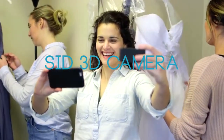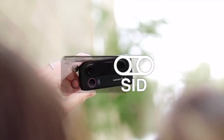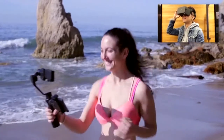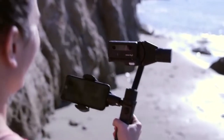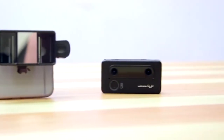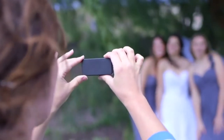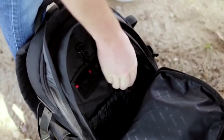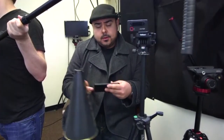Ready for the next revolution in 3D storytelling? Introducing Sid. Sid delivers the most stable 3D experience ever, compared to any other 3D video cameras today. We have researched and tested other 3D cameras, and most of them promise stability in shooting, but can't deliver. Sid is portable for photographers, lightweight for adventurers, and convenient for content creators.